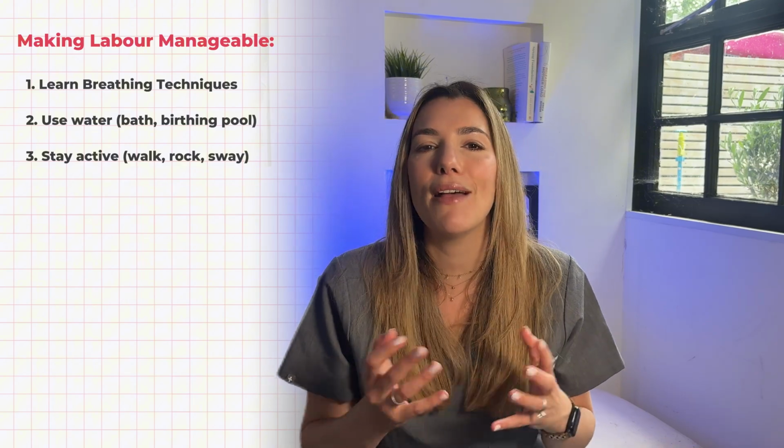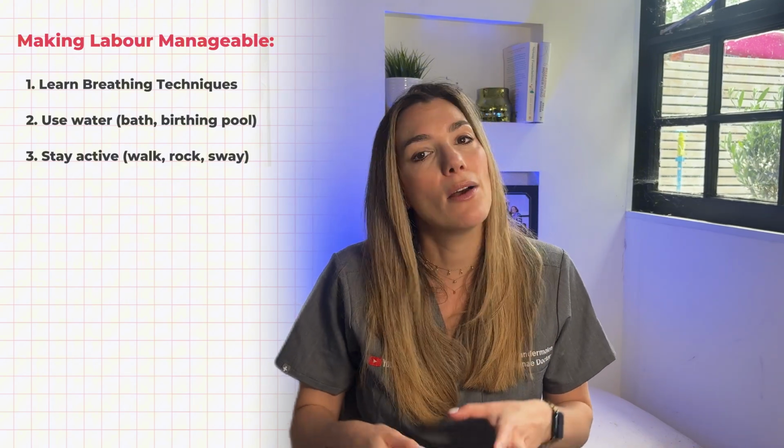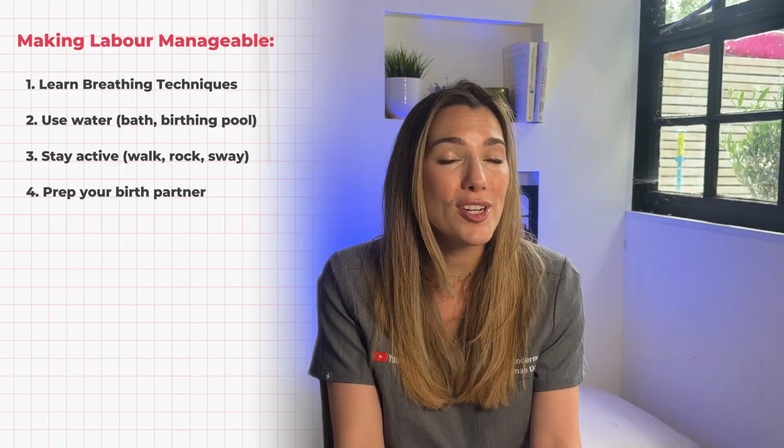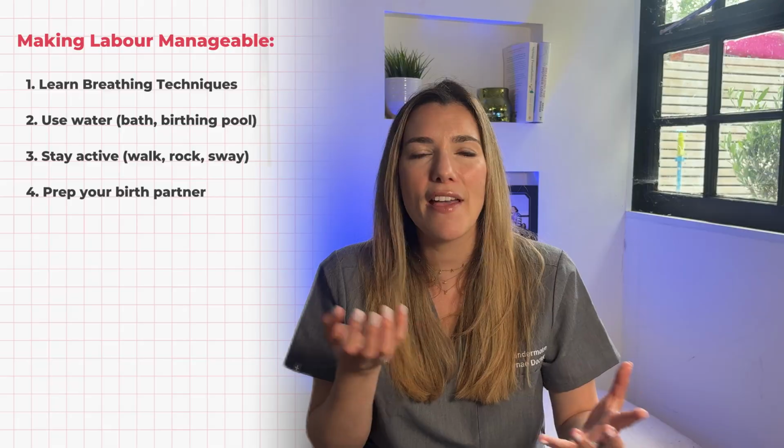You should stay active. So you can walk, rock on a birthing ball, sway around. Using gravity really helps the baby to move down with the contractions. Another tip is to make sure that your birth partner's on board with you. You can get them involved in your process of preparing for birth, attending antenatal classes, watching videos like this, so they're ready to help and support and advocate for you. You always want to make sure that they know your birth preferences.